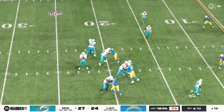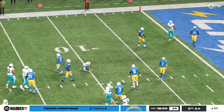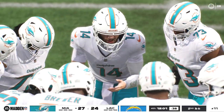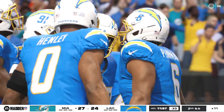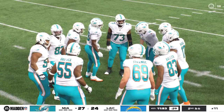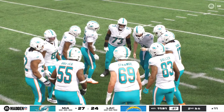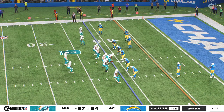On 1st and 10, Ewers. And it's complete. It's Waddle. They'll get about 4 here as he is taken down. A gain of 4. This is one of those throws where you're hoping and you do most of the damage after the catch, but give credit to the defense. Once that ball was caught, they were on him quickly, and there was nowhere for him to go after the catch.